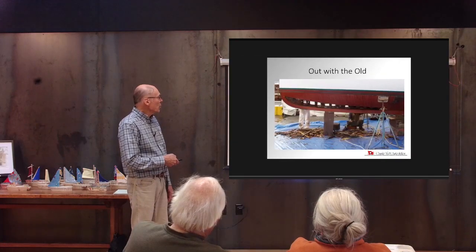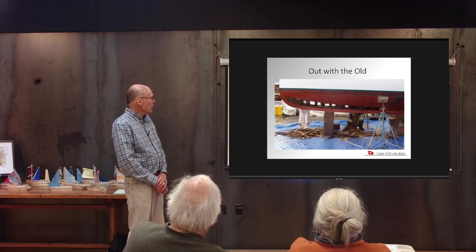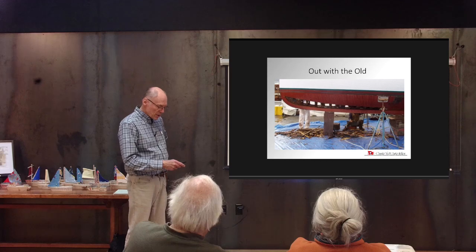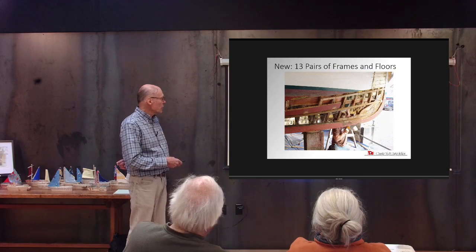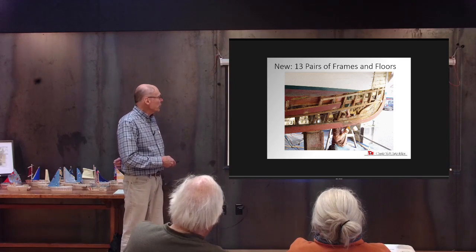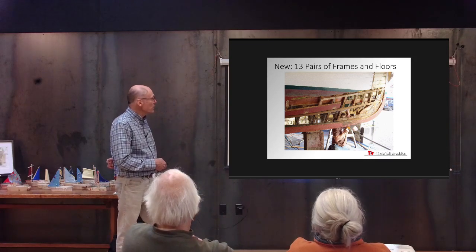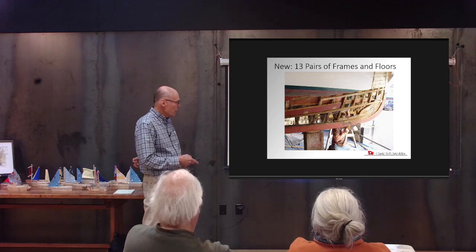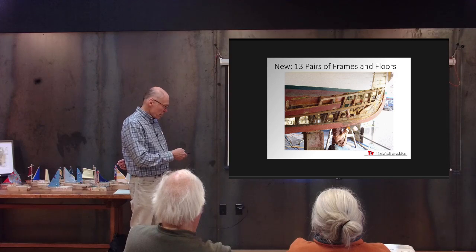And so here we are up at Port Townsend, wrecking out the garboard planks, just having a look at what's inside, kind of assessing what we need to do. And this all looks a lot more dramatic than it really is. These people up there are very skilled. In the end, we ended up with 13 pairs of frames sistered and 13 of their associated floor timbers. And you can see that we're partway through installing the frames here.